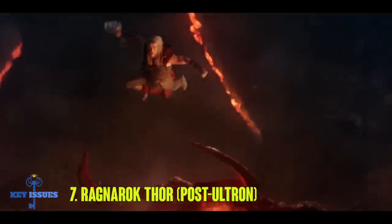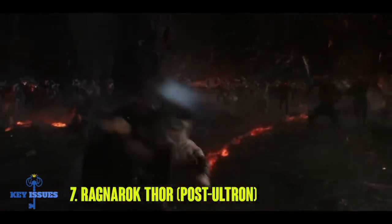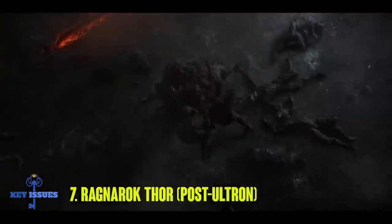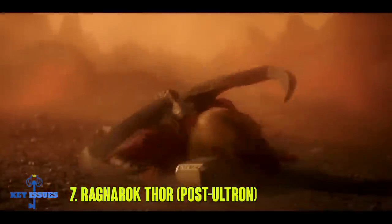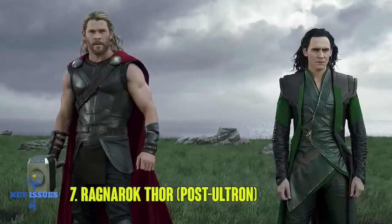At number 7, we have the post-Ultron Thor / Ragnarok suit, and this suit is pretty slick and definitely goes for a very minimalist feel. It also happens to be the basis for some of the other suits on this list that are ranked much higher. This armor is worn when Thor is confronting Surtur and searching for Loki and Odin.